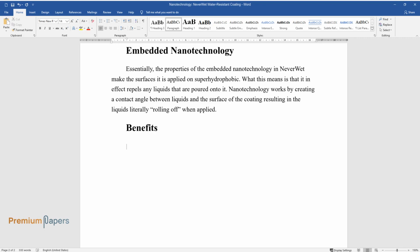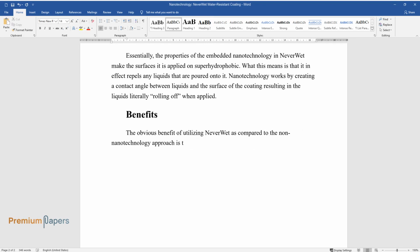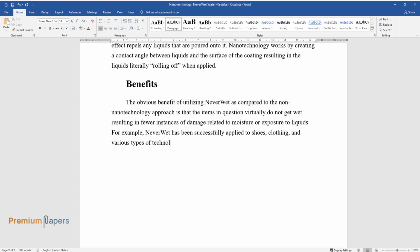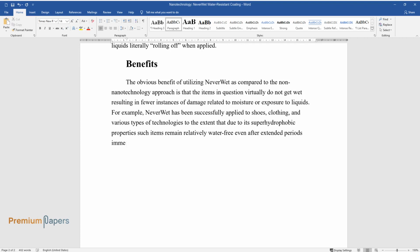Benefits. The obvious benefit of utilizing NeverWet as compared to the non-nanotechnology approach is that the items in question virtually do not get wet, resulting in fewer instances of damage related to moisture or exposure to liquids. For example, NeverWet has been successfully applied to shoes, clothing, and various types of technologies to the extent that due to its super-hydrophobic properties, such items remain relatively water-free even after extended periods immersed in water.